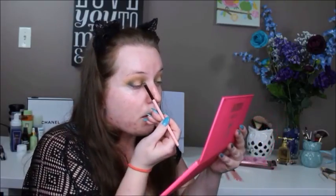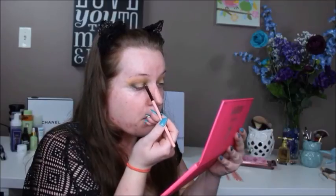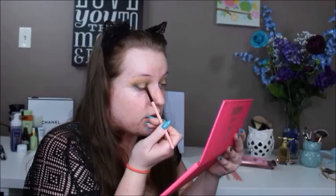But yeah, this brought it to a new level, so I definitely like this. I'm just going to pat this in here, and then I'll go in with a different brush to blend out. So look at that though, look at it. Oh my god, I'm in love now. That idea just came spur of the moment. That just brought it to a whole new level.